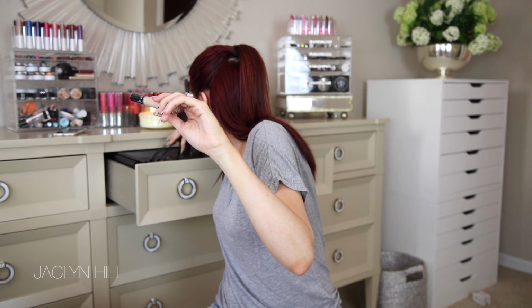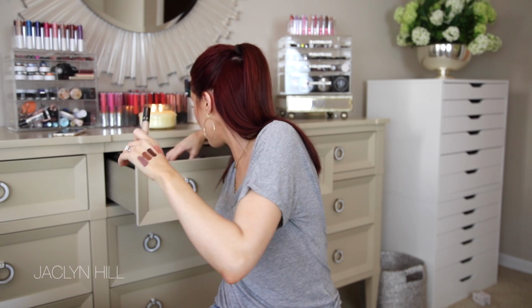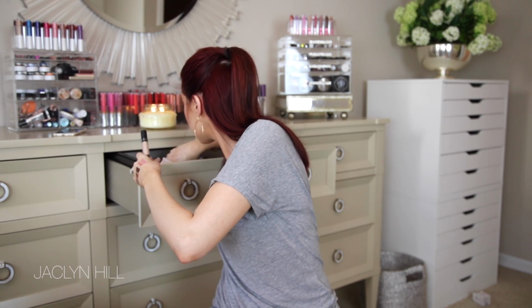I'm weird, I know. And then I got the Sephora concealer. This is the Sephora brand concealer. This is the Bright Future Gel Serum. So I actually got this originally months ago when it first came out. Where are you, honey? I can't find it.